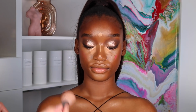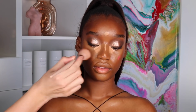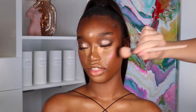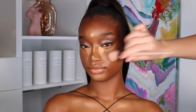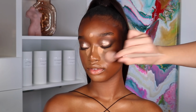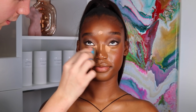And I'm just blending this out with that same brush that I blended my contour with, just so then everything marries together really easily. You don't really have much struggle when you do it this way as well. And everything still looks really seamless, even though we're layering quite a lot of product together. So I always like to stick to minimal amount of brushes rather than having a brush for each different step. And notice that illuminator is still shining through on the skin.